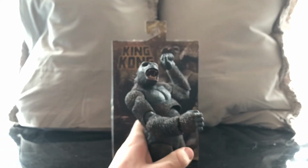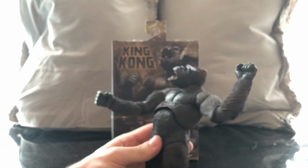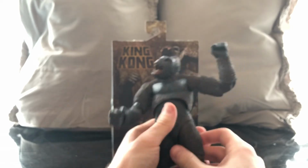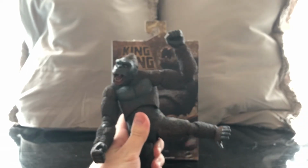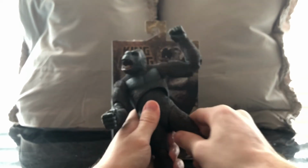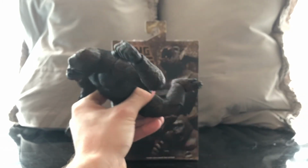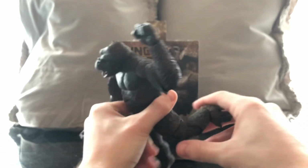Let's see how far he goes up. Wow, that's awesome. He goes back really, really far. Okay, so he's got a really great ab crunch. So far, the articulation on this figure is pretty awesome. And he actually has double jointed knees.